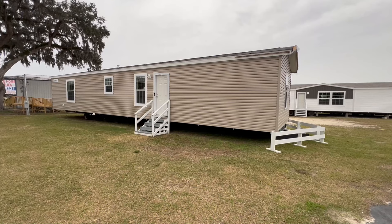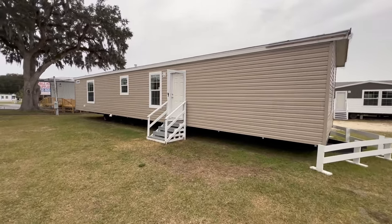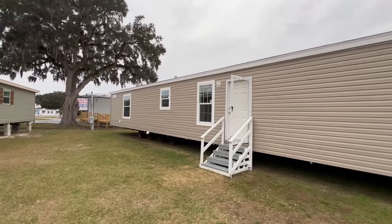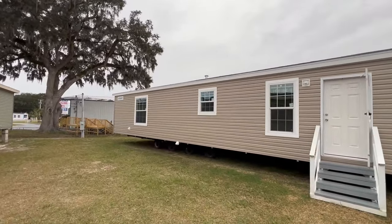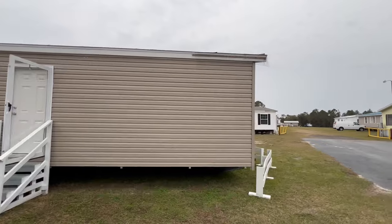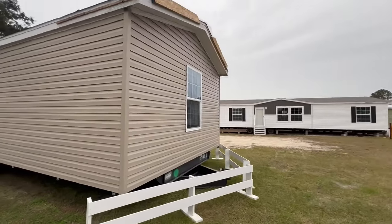All right, so again, this is a two bedroom, two bathroom, single section manufactured home by SqFt Build Homes. So this is how the outside of the home will look. We'll give you all a moment to take a look around the outside. It is sprinkling out here today, but hey, we're gonna make it happen. Let's take you around the back of this cute single section home.